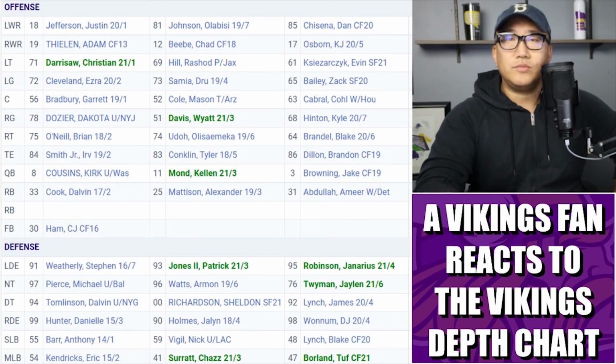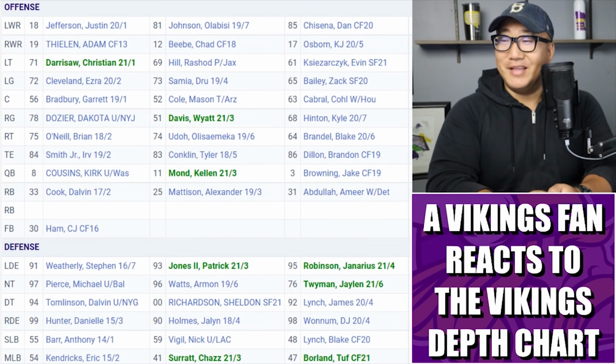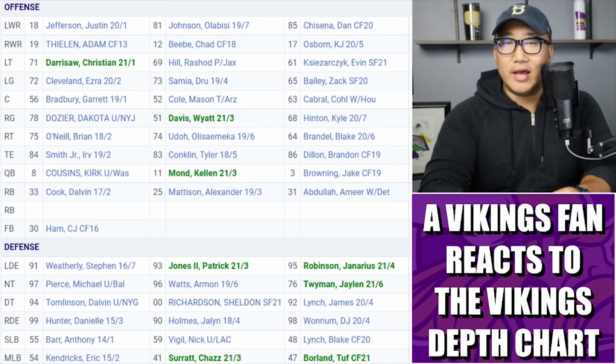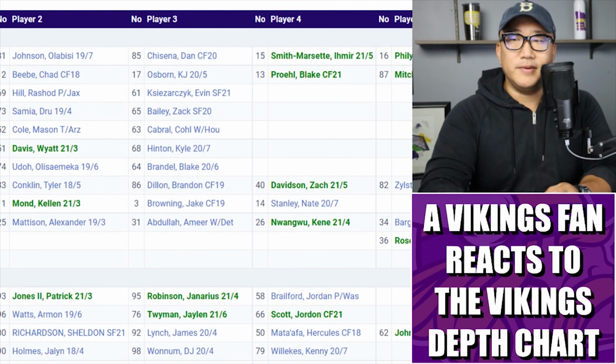Running backs. So, of course, they got Dalvin, the best running back in the National Football League, if he can stay healthy. Yes, you got Alexander Mattison as RB2. I like him heading into year three. But you do have a guy like Kene Nwangwu. There you go. Very deep on the depth chart. You re-signed Ameer Abdullah, who's a decent receiving back as well as going to be in the kick return mix.